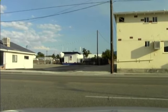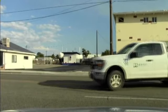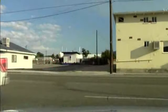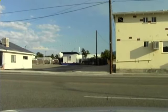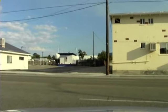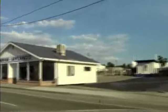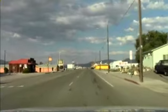Wow, that sign is like a flashback to 50 years ago. They actually have color TV, coffee, phones, and a king-size bed. And the other one, coffee, cable TV. Well, out in this country, some of that is not long ago.